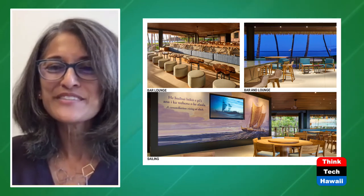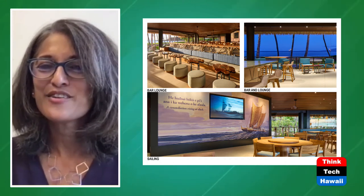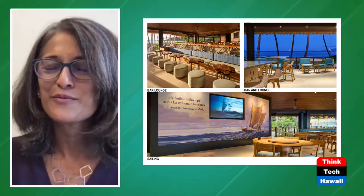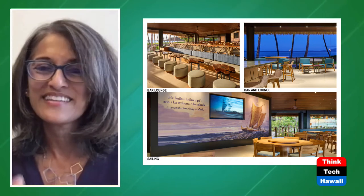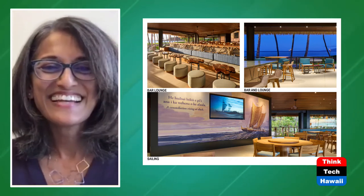There's other elements which we haven't shown here, but we have flora and fauna integrated into the wall covering and the lighting, for another time. All right, so I think we can go to the next slide.